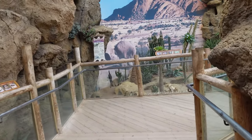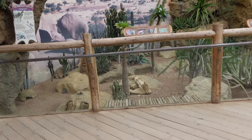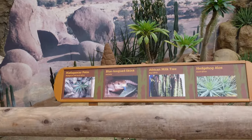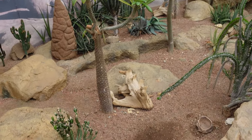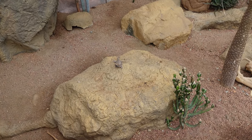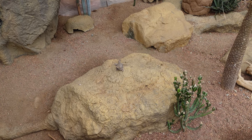They should have to wait too, so they don't stand on us. Touch it. Touch it. Yeah. A blue tongued skink. Where is it? Right there. Find the picture. Tortoise is over there. Come on, let's see your tongue.